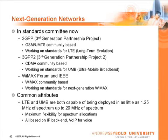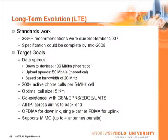It's going to be all IP from the device all the way through the end of the network, and at some point we're going to see voice over IP. The target goals: data speeds, downlink of 100 megabits per second. Remember, this is theoretical. Upload speeds of 50 megabits per second, theoretical. And remember, this is shared bandwidth. So if you're in a cell sector by yourself, you would get all of the data speed. But if there are 10 of you, you're going to share it.